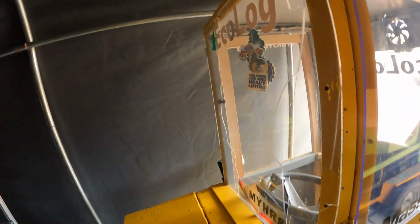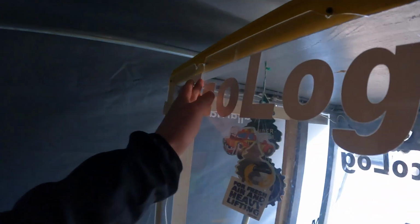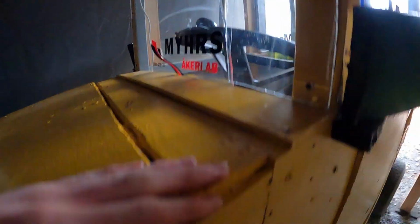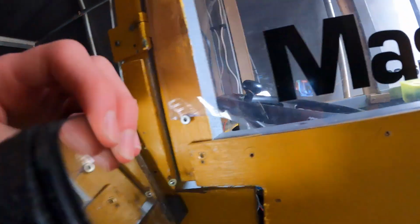But so I need to remake this bit. Remake this, or rebuild this front window. Need to be replaced. You see it's totally cracked here. This wheel needs to be fixed properly. So that was the one that fell off. Mirror is fine. Okay. Dirt in here.